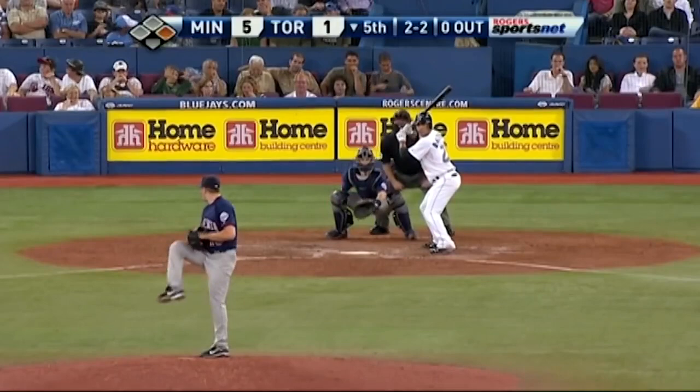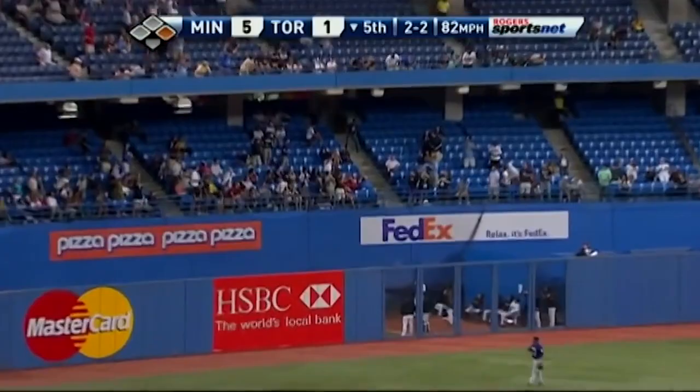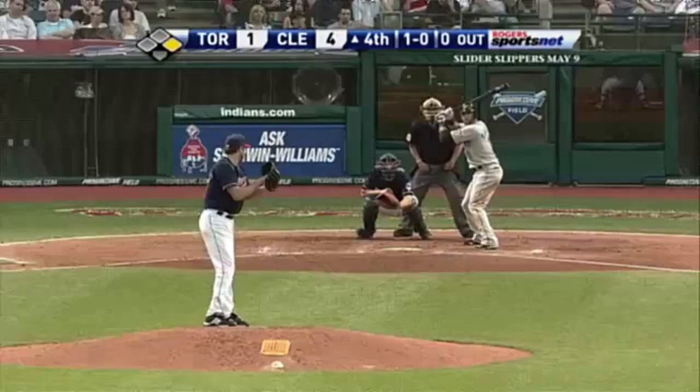Facing Perkins 2-2. Belted to left field. This ball is sailing, and it's sailing on out of here. There's that two-run home run you're looking for. And the Blue Jays are right back in this ball game.